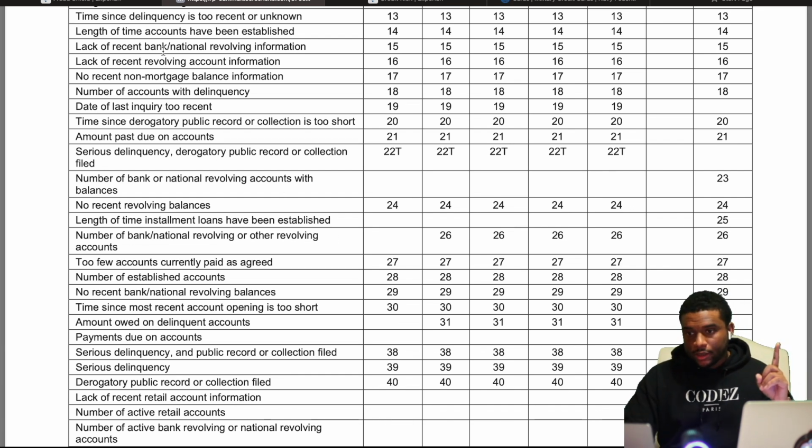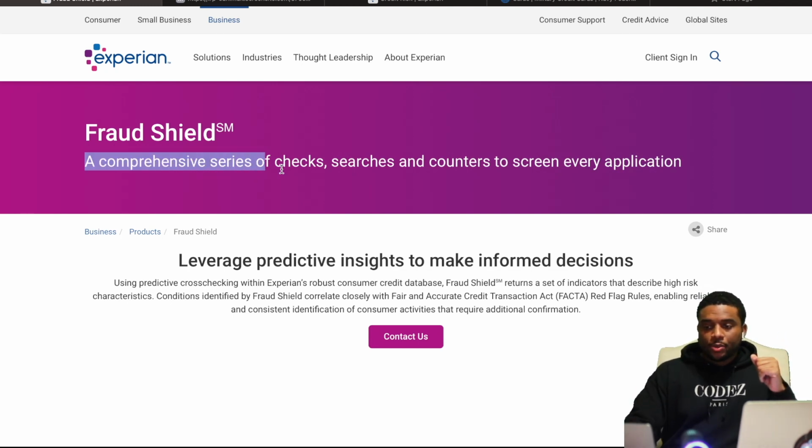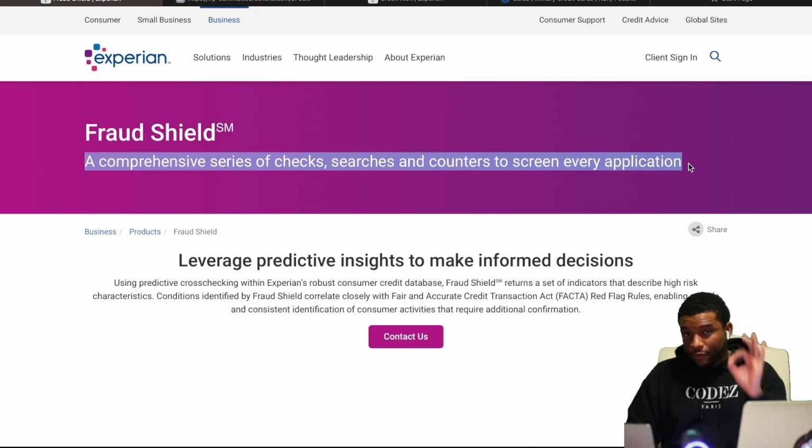Remember this. Let me go back here. All right. Fraud Shield, Experian. A lot of you guys might remember this. The Fraud Shield, a comprehensive series of checks, searches, and counters to screen every applicant. Experian and these credit bureaus are spending a ton of money to look at every detail of what's on your credit report. Every little detail, the dates, the spelling, everything.